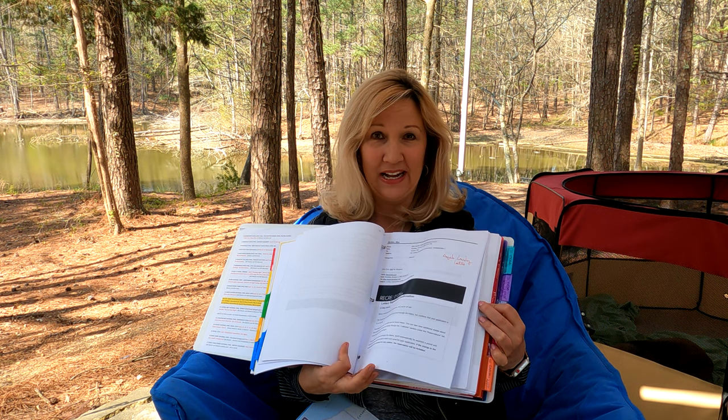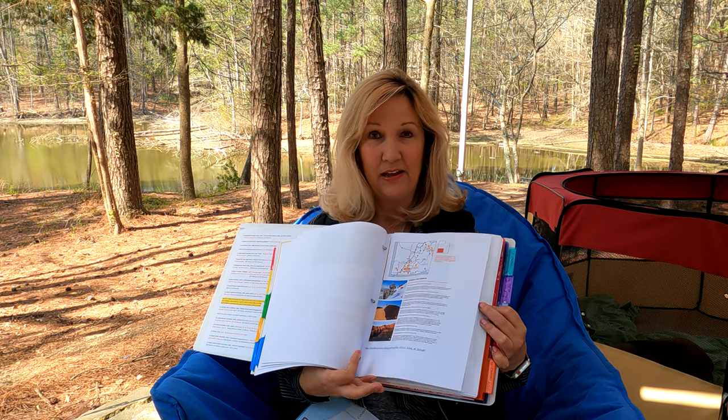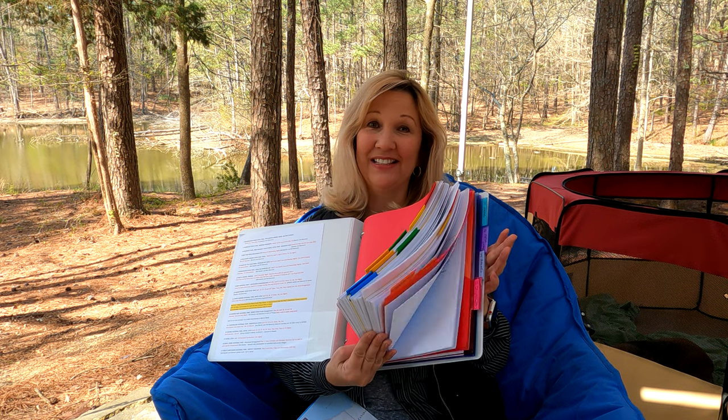and pretty much a year's worth of planning is in this book. You know, we had to make reservations for most of our sites a year in advance. Some would only take 6 months in advance, but we're trying to stay as organized as we possibly can. And this is what it took to plan this trip.